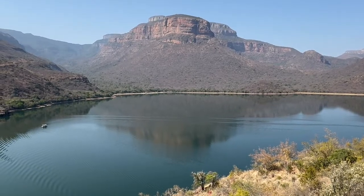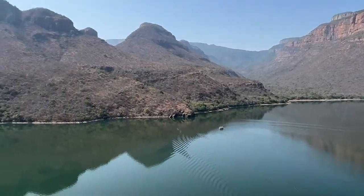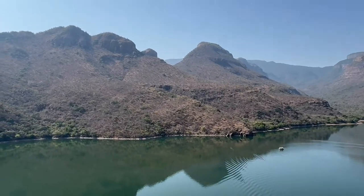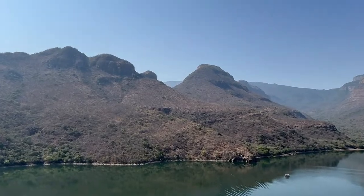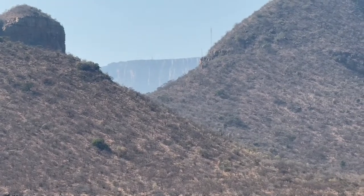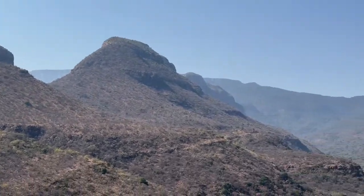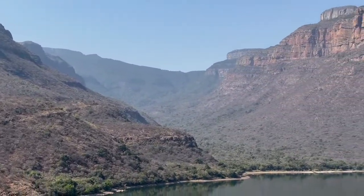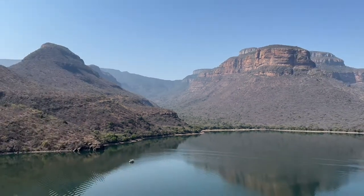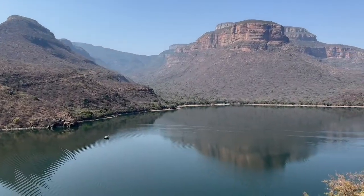What the water is used for here is to provide water for mining and industry and farming around the area. They've also got orchards and croplands established along the lower Blyde. Now, there were some communities that lived in this area where the dam is now, and they were resettled by the government in close by areas before the dam was built.